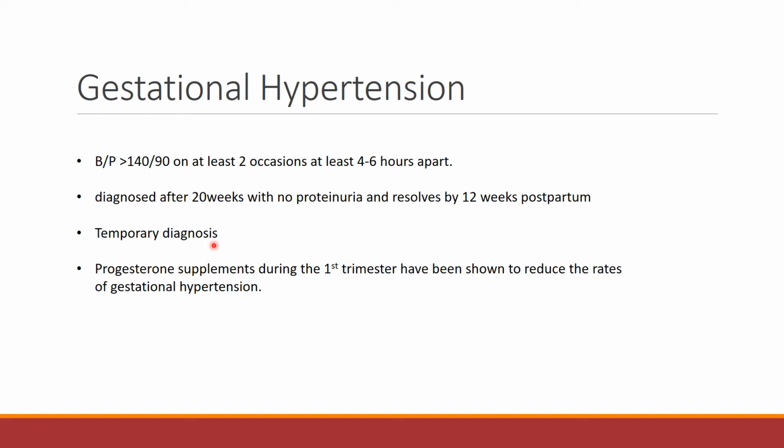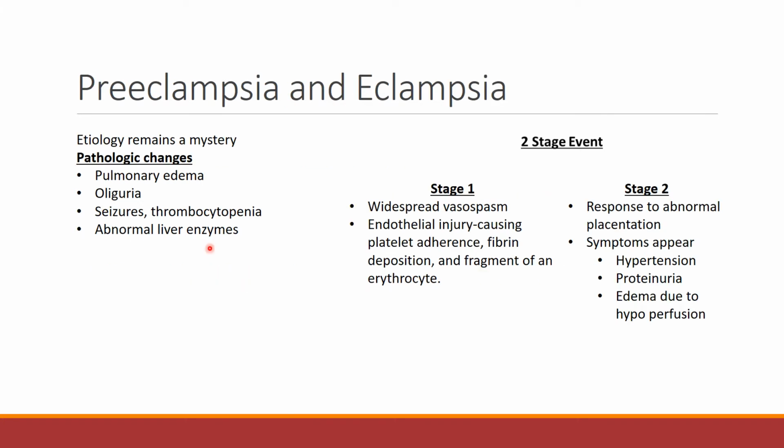Progesterone supplements during the first trimester have been shown to reduce rates of gestational hypertension. So it's potentially something that your provider could put you on if we are suspecting gestational hypertension. So a difference: if it moves past gestational hypertension and moves on to eclampsia or preeclampsia, this is going to be more involved, and your patient's going to have signs of pulmonary edema, oliguria, seizure activity, thrombocytopenia, abnormal liver enzymes. Those are your signs and symptoms that your patient's going to display.